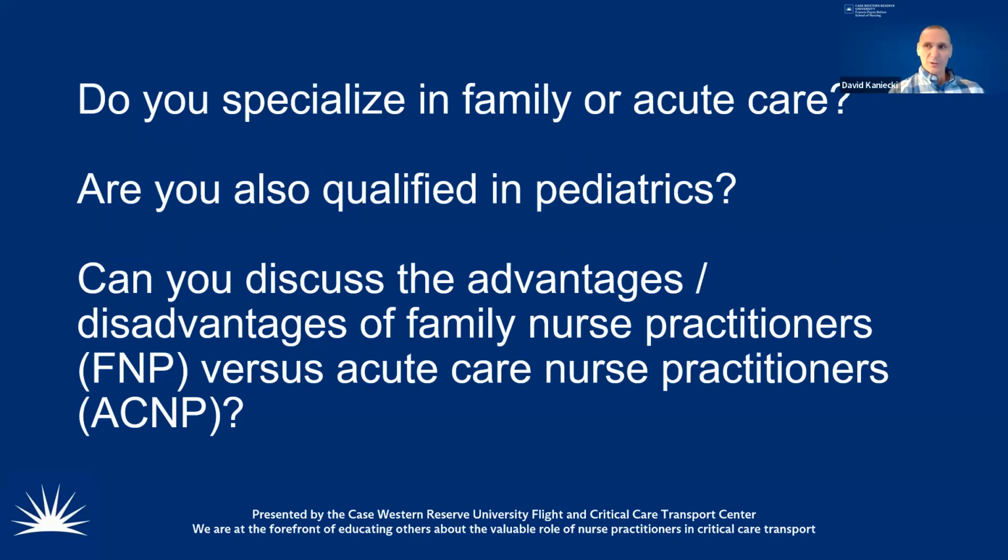All right, this is a big one as well. First of all, I'll ask you, you are family. So I want to preface this with: what family and what acute care NPs do are very different state to state. This is a common question that I'm asked, and I speak for Ohio because that's really the only state I know. So are you yourself a family or acute care NP? And to follow that, you can answer the question if you're qualified in peds, but I want your opinion on whether people who desire to be in critical care transport should choose family nurse practitioner, acute care nurse practitioner, or potentially both.